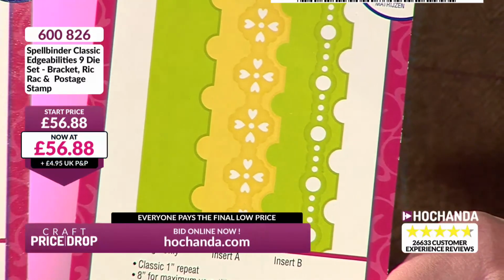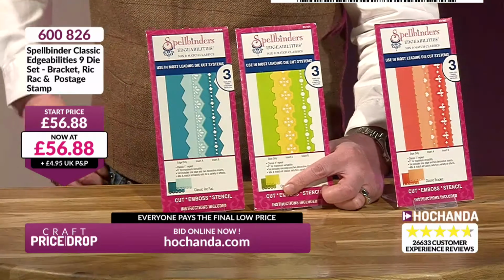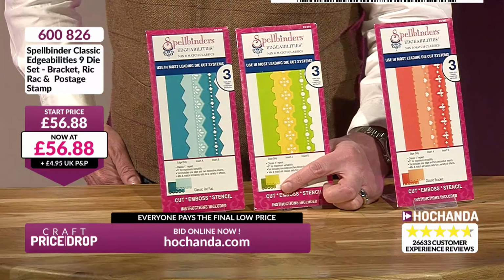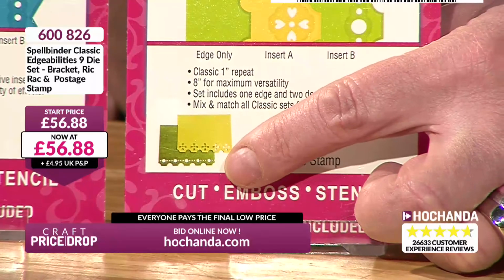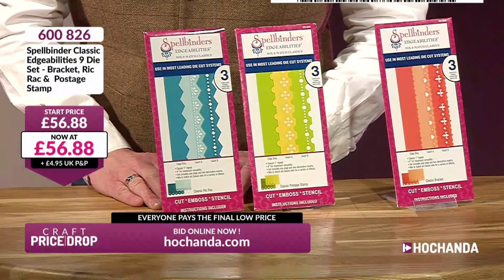So you've got basically all 3 of those patterns with those 3 dies. And down the bottom there, again, it shows you the effect that it can create. So it stays in the top of the cardstock, but it cuts out the bottom. And then, oh, Lorraine, hello, morning, Lorraine. You've got these in your basket.